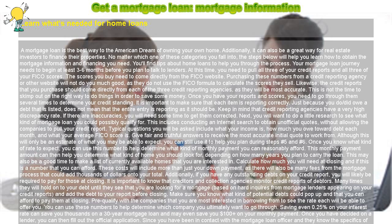Once you have your reports and scores, you need to go through them several times to determine your credit standing. It is important to make sure that each item is reporting correctly. Just because you do or did owe a debt that is listed does not mean that the entire entry is reporting as it should. Keep in mind that credit reporting agencies have a very high discrepancy rate. If there are inaccuracies, you will need some time to get them corrected.